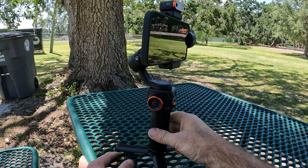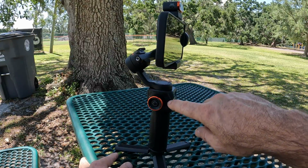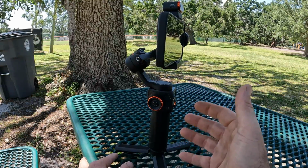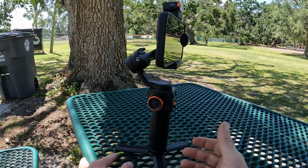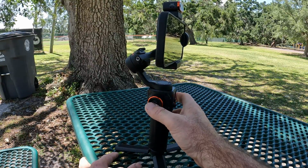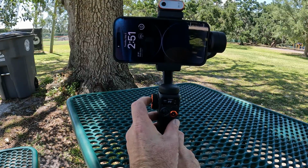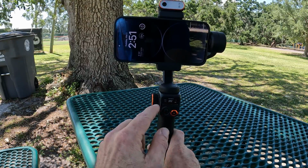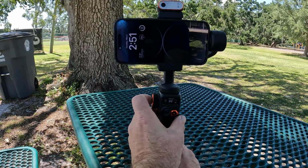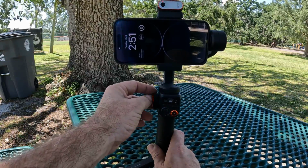And then on the side, you actually have this really cool feature, and this is for setting motion lapses manually without the app. This gimbal is very independent from a third-party app. You don't have to have their app to utilize most of the features. And then what this rotating knob right here is, if you double tap it, you have roll, so you can control the roll. You have focus, so if you are using the app, you can use this to focus your camera manually.